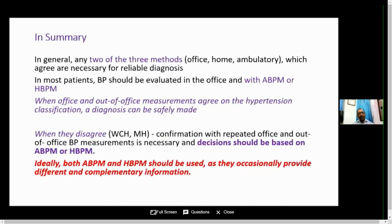So in general, we have to use any 2 of the 3 methods, that is office, home, or ambulatory, which agree, as necessary for a reliable diagnosis. So 2 out of the 3 should agree to make a reliable diagnosis of hypertension. It can be office and home, office and ambulatory. In most patients, blood pressure should be evaluated in the office and with ambulatory blood pressure monitoring or home blood pressure monitoring. When office and out-of-office measurements agree on the hypertension and classification, a diagnosis can be safely made.